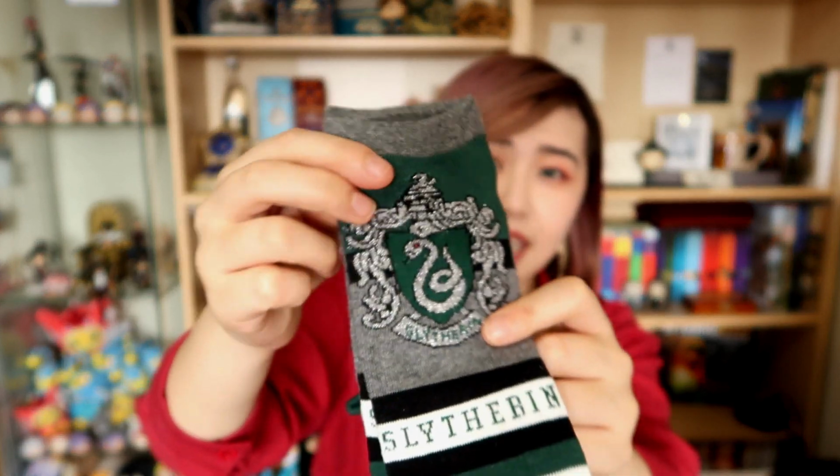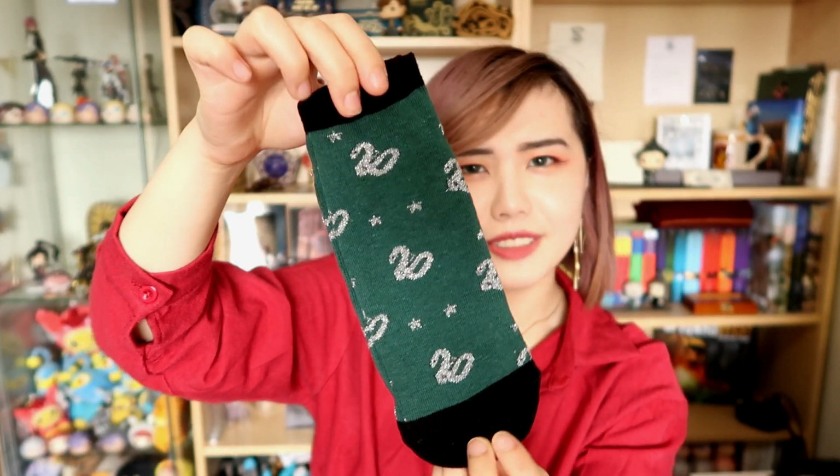Next we have the Slytherin set, and I really like the color combination on these. It's very wearable, I guess, and it's got silver stitching on it. It's kind of metallic. Next we have the second design, which looks very Christmassy for some reason. The last pair of the Slytherin design is also really cool and I really like it. It's just plain black with the green accents and the Slytherin crest.